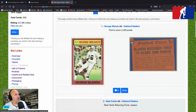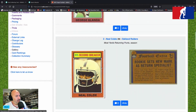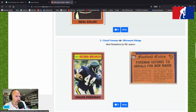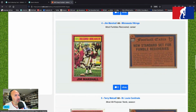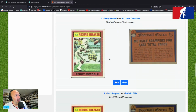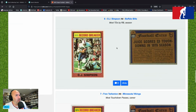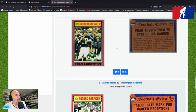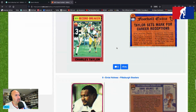So here's the gallery. Of course, we start off. George Blanda is kicking the football at this point. The backs of these cards are fun. Orange, blue on gray stock. Neil Colzie has a record-breaking thing where he is a return specialist. Chuck Foreman catches 73 aerials, new mark for running backs. Jim Marshall, new standard set for fumble recoveries. It's interesting that he's known for that, right? Terry Metcalf returning 2,462 total yards, whatever. And then there's O.J. Simpson scoring 23 touchdowns in the '75 season. Fran Tarkenton tosses his 291st career touchdown, and Charlie Taylor sets marks for career receptions.